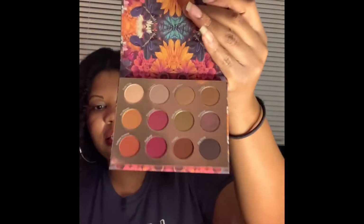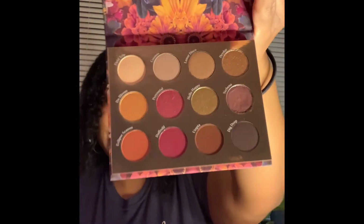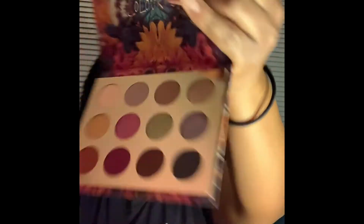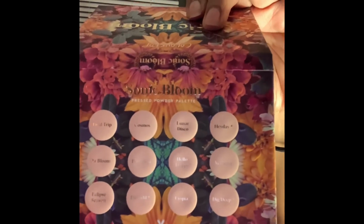This palette, like I said, has 12 colors and it is $18. That's the regular retail price. It wasn't on sale or anything. The color names are all listed on the back. And I will do swatches of the two colors that I'm wearing just so you can get an idea of the quality. Verbana is first. And then I'll do Utopia, which is just a solid matte.